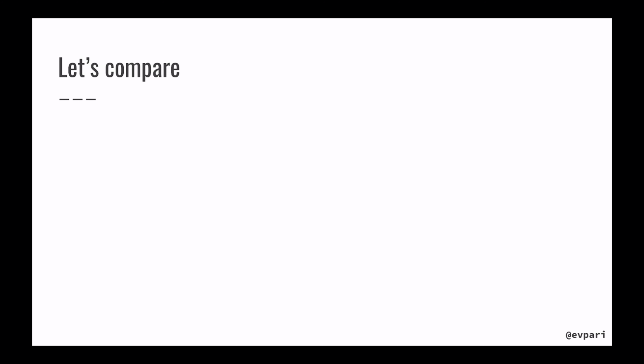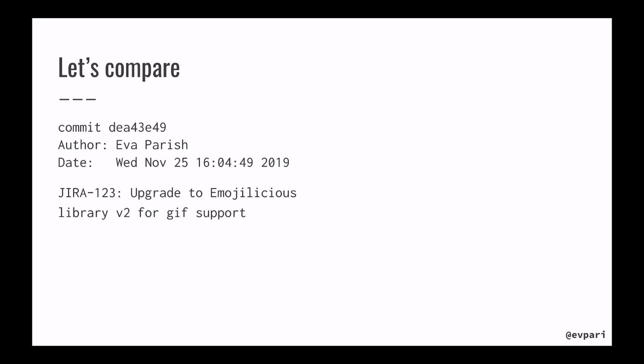Okay, so now that we know the difference, let's look at how we would write a commit message and a release note for the same change. So let's say that we've upgraded to a newer version of the emoji library that we're using, so we can make emojis out of GIFs. So here's the commit message version.